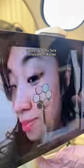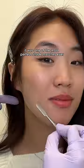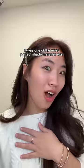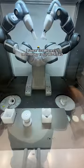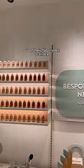Today I got my face analyzed in Korea to find the perfect foundation shade match for my face. And let me tell you, it was one of the most perfect shade matches ever. I swear that Korea's technology is so advanced that in just under 20 minutes, you can find your perfect shade out of their 150 shades available.